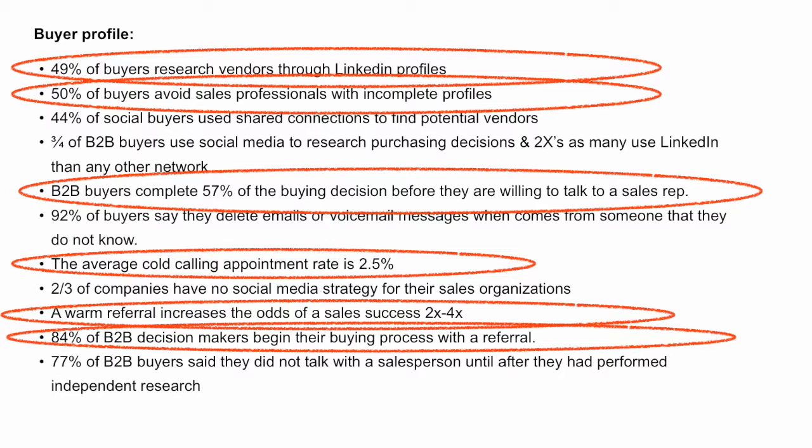Last but not least, 84% of B2B decision makers begin their buying process with referrals. So think of it this way: I just said the average cold call is only successful up to 2.5% of the time. If you want better odds of getting in the door, you should start with a warm referral, and the best way to do that is through LinkedIn, to find the people you want to connect with and someone who's in your second network, so that you can leverage them to get you in front of them. And again, 84% of B2B decision makers begin their buying process with a referral.